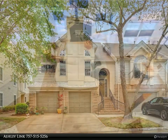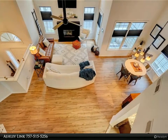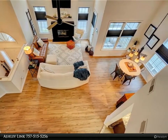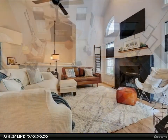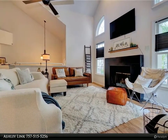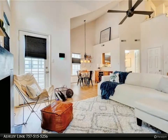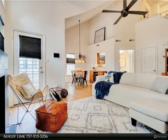This stunning home showcases a spacious, open floor plan with tons of natural light. The living area highlights a modern ceiling fan, stylish lighting fixtures, and custom fireplace that accentuate the tall, vaulted ceilings. The adjoining kitchen boasts contemporary cabinetry, stainless steel appliances, and granite counters.